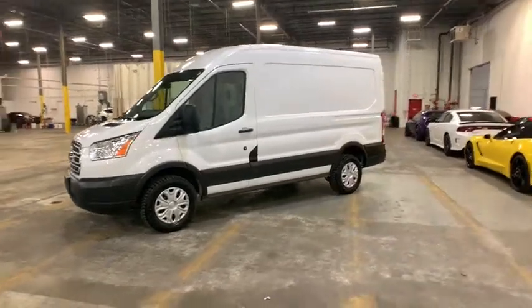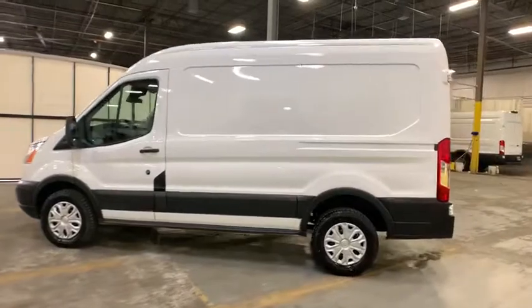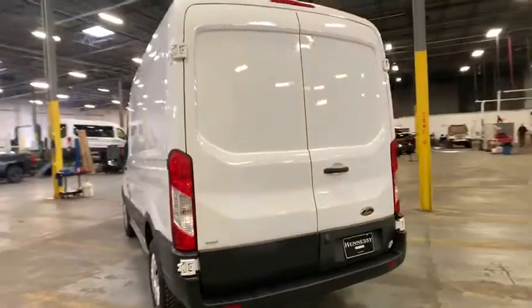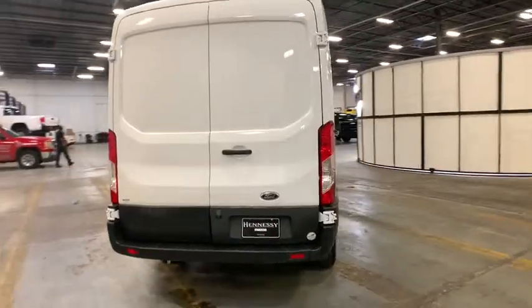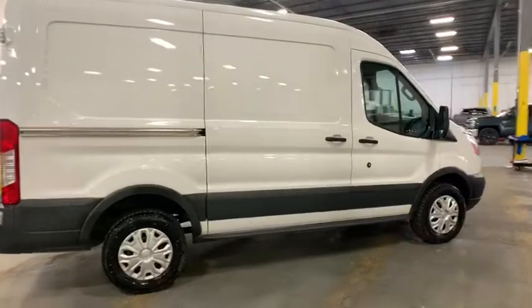Stop by and take a look at the 2015 Ford Transit 250. The Transit 250 comes in numerous configurations, impressive payload, and towing capacities. It is comfortable and easy to drive. This vehicle has less than 80,000 miles.